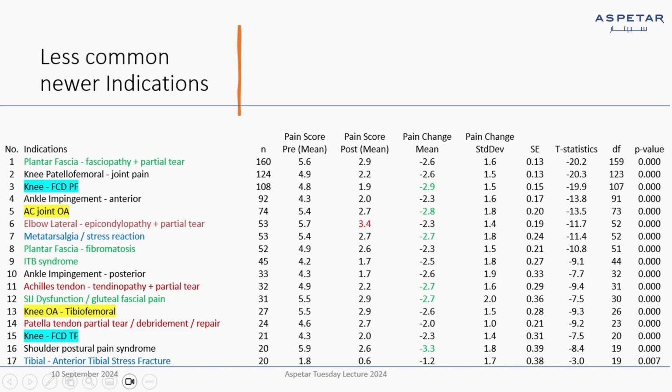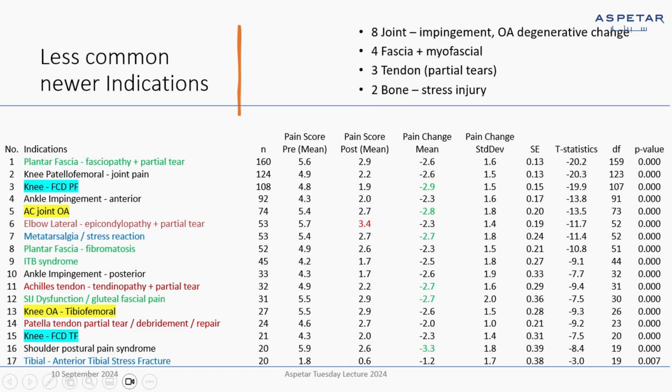And over here you can see that there are 8 involving joints where it involves impingement, osteoarthritis, or degenerative changes. And the next 4 involves fascia and myofascial injuries. And the third one involves tendon where they involve partial tears. Okay, they are less common, also because they are more difficult to treat. And the final one are bone stress injuries.